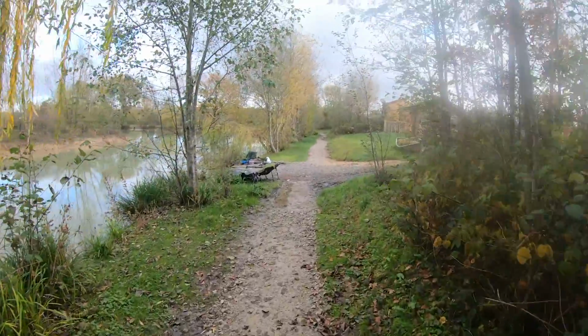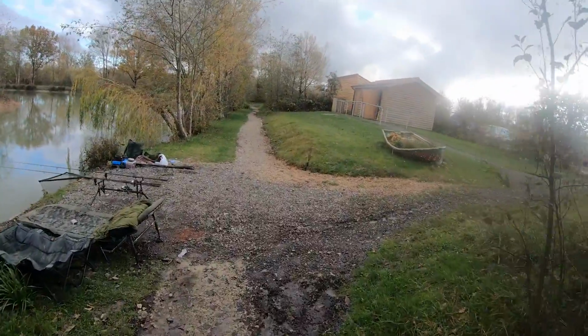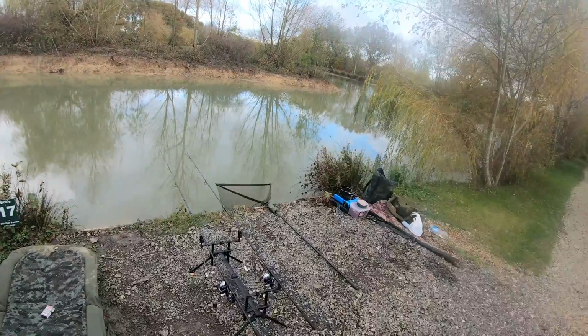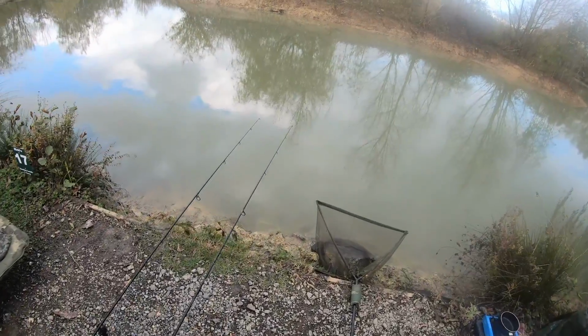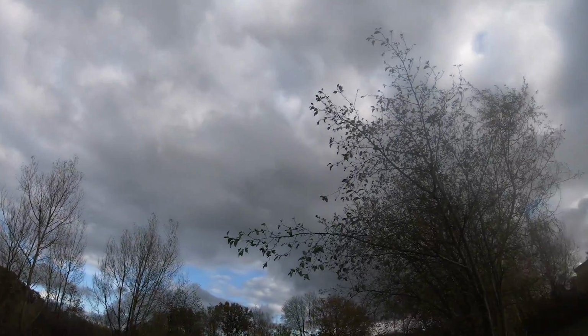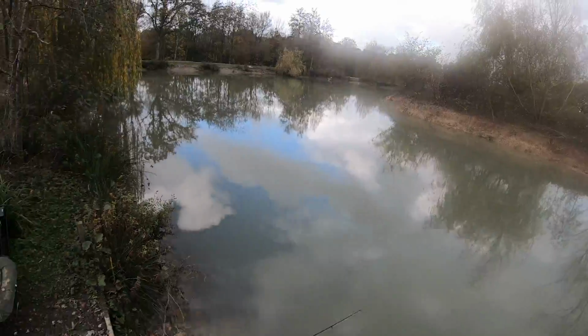I'm quite happy with my little peg, to be honest with you. Peg 17's done me well, even if it was only the one fish. It's starting to rain a little bit, as you can see. Only slightly. No real clouds in the sky. No liners for a little while either.